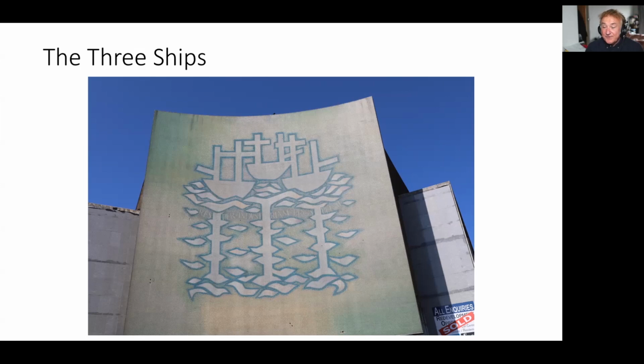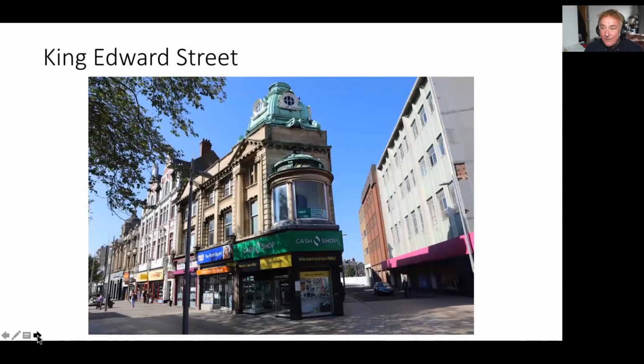But the council has wanted to demolish this whole store, citing that it was covered in asbestos, but they were thwarted in that, because in November 2019, the mosaic was given grade 2 listing status. The council branded the decision to list it as ridiculous, although in 2007 they called it a superb example of modern public art. So they got to retain that curved facade, and it is really, I guess, a centerpiece of a £130 million regeneration scheme that will take place around here. So that's the three ships. So I'm going to look to the left now up King Edward Street.